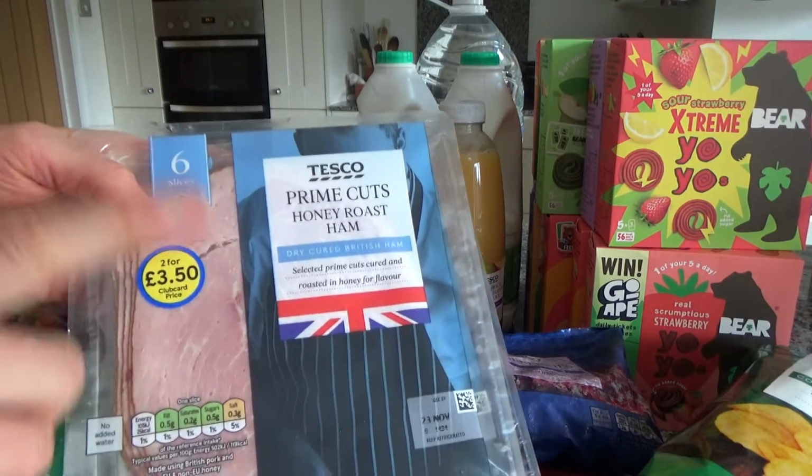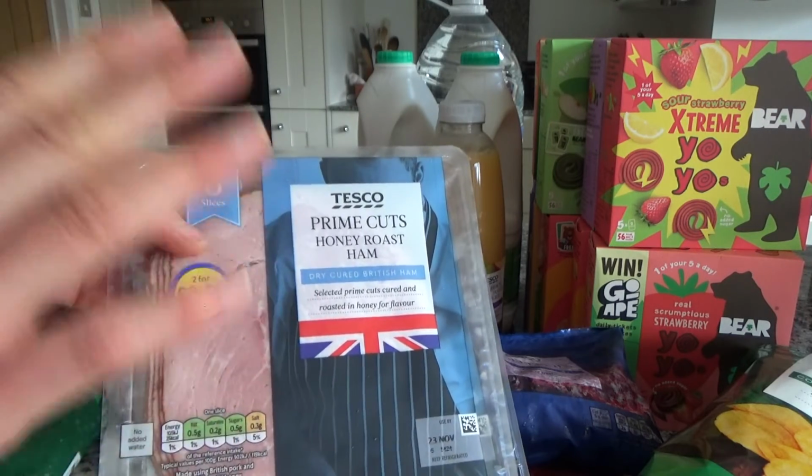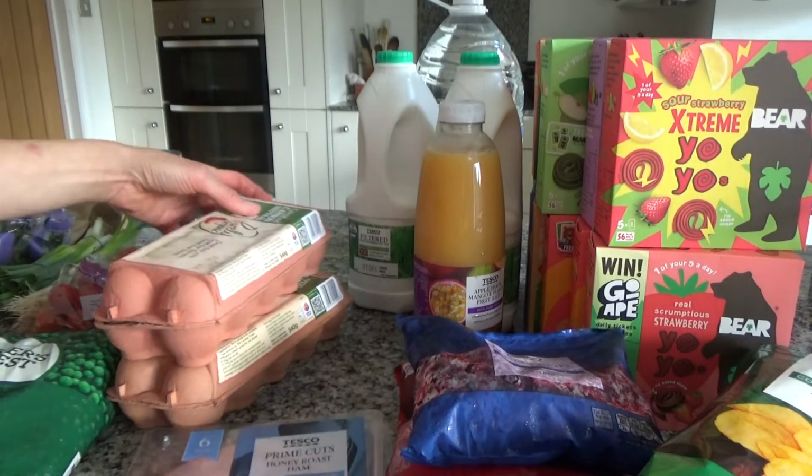And then I also got some ham for Ted's sandwiches. So Ted will normally have a ham and cheese sandwich for lunch. So he likes to have a couple of slices of ham. So we've got him some ham there.